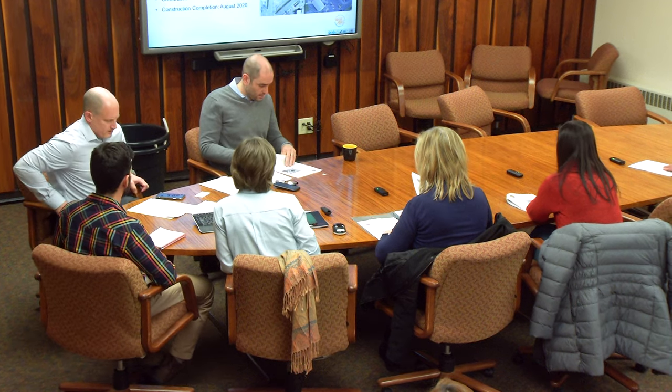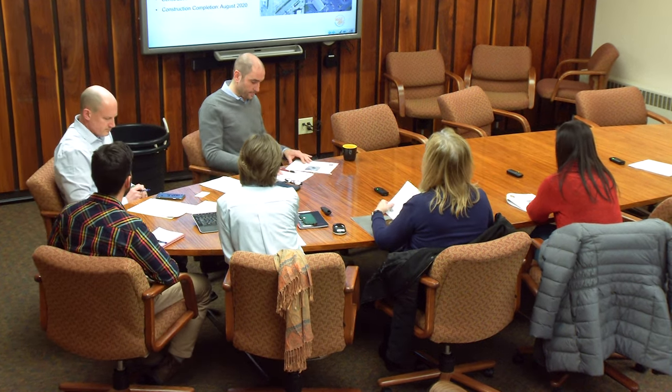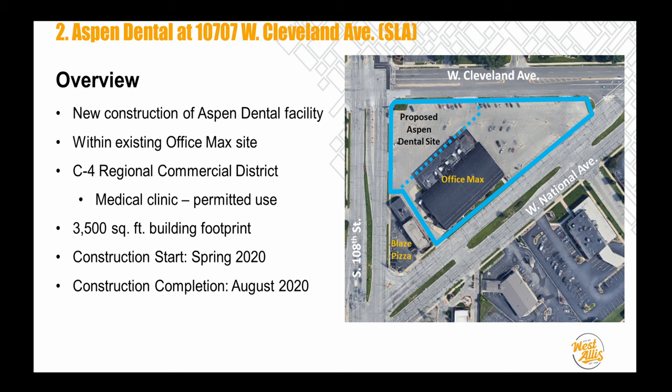Katie? So this item is for a site landscape and architectural plan for Aspen Dental. This would be a portion of the site that's currently the Office Max site. This is zone C4, so the medical clinic use is permitted there. What's being proposed is an approximately 3,500 square foot building. They'd like to start construction in the spring and finish by August of 2020.